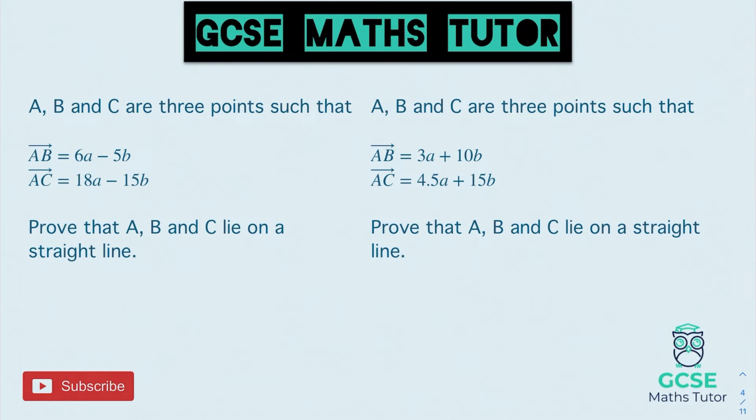Okay, so looking at the first one. Now our larger vector, I'm not going to draw the diagrams for these just to save a bit of time. They both divide by 3. So if I put 3 on the outside, that would be 6a minus 5b. On the inside of the bracket, it's a multiple of 3.